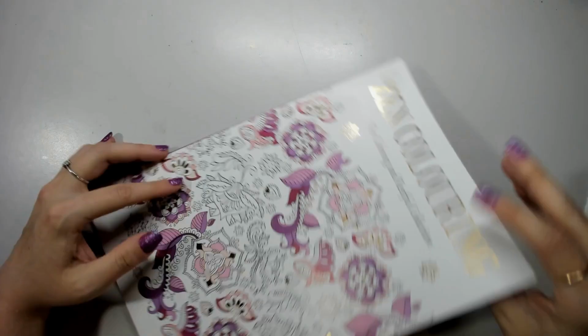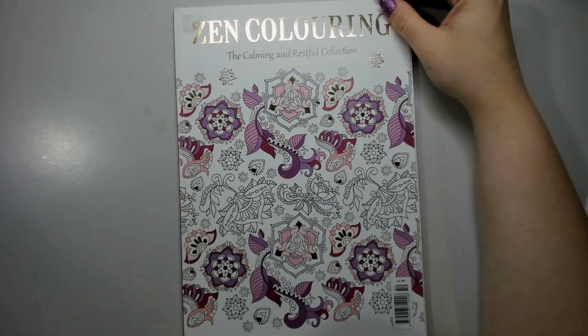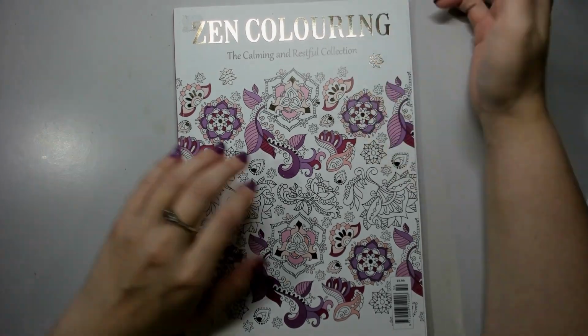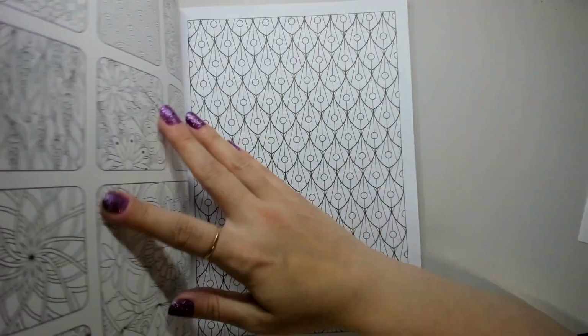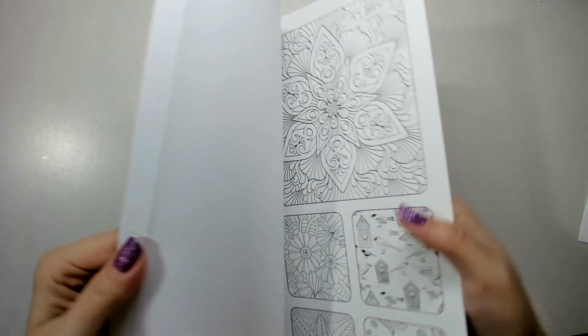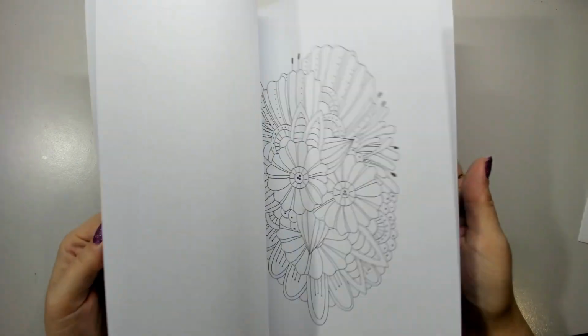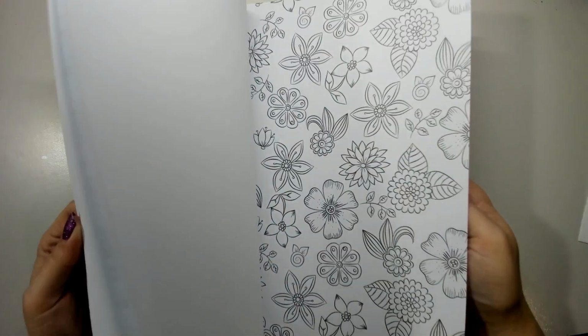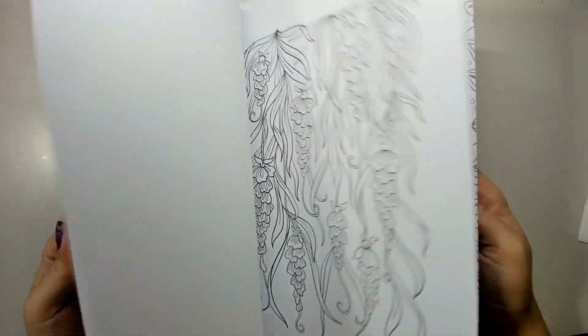Alright, I have a Zen colouring. This is one of two Zen colourings I have. This one is the Calming and Restful collection. This is like another magazine colouring, but these ones are a lot more. There's a few Zen doodles, there's a few mandalas. They're the sort of ones where you could just pull out gel pens and colour, or alcohol markers or whatnot.